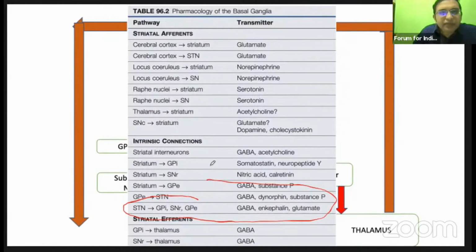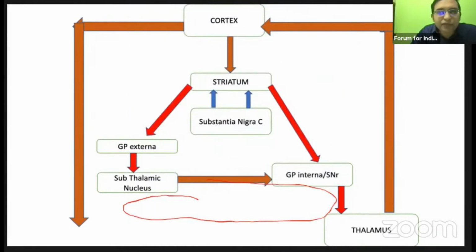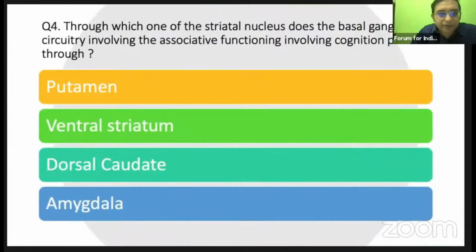So some points you just go through. Usually some extra questions could come from this table. Just read this. If you are comfortable, if you are well versed with the circuitry or the flowchart which we have studied regarding these pathways, you will be able to answer more than 95% of the questions. 5% extra, you can get it from the table.